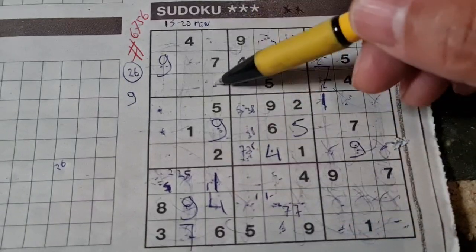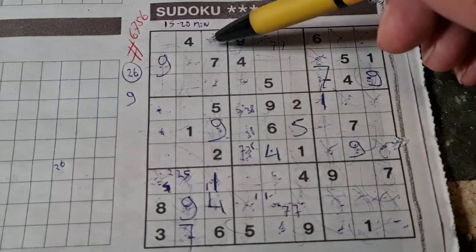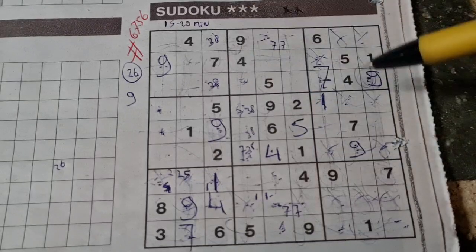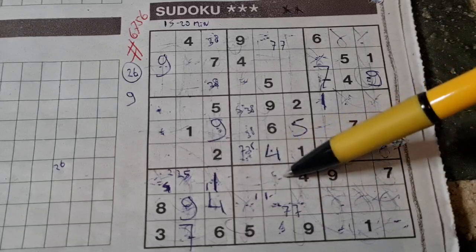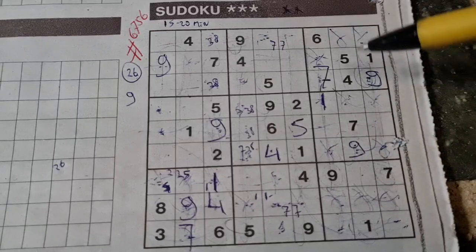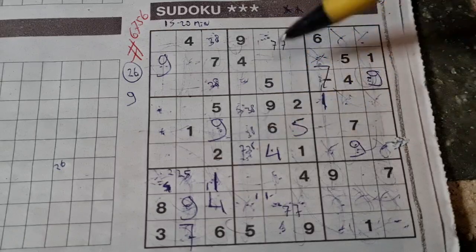Okay, so now we have 2 missing numbers in this column for numbers, the 1, the 2. 3 is missing, the 4, the 5, the 6, the 7, 8 is missing. 3 and 8. Cannot fill this yet. Let me mark those two boxes. Alright, so the 2 and the 5, 3, 8, and the 6.